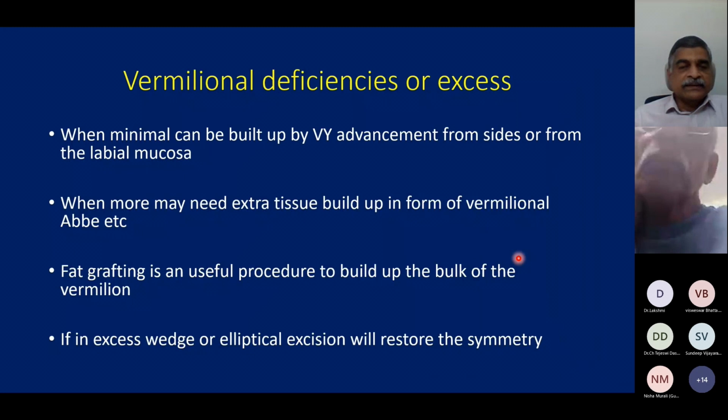Another such patient. Here also we had planned this, but unfortunately this patient has severe kyphoscoliosis and other systemic problems. So we couldn't get him to a general anesthesia. So finally we repaired the lip under local regional block, and again the broad nasal tip, we did rhinoplasty under local anesthesia. So vermilion deficiencies or excess are also another thing which give rise to the deformity.